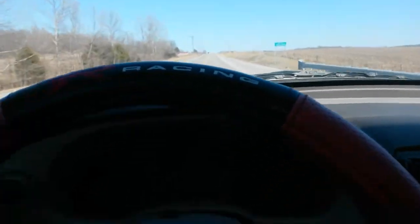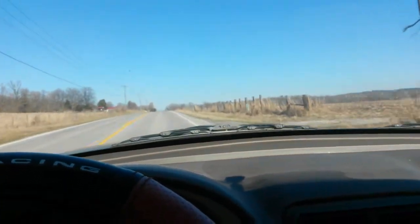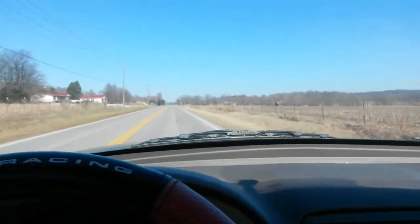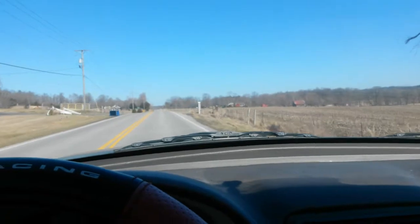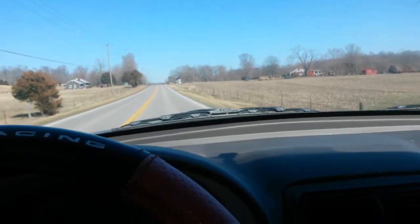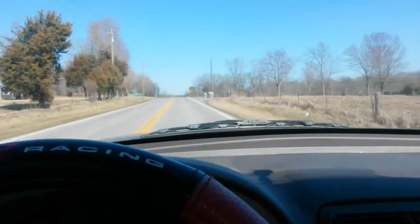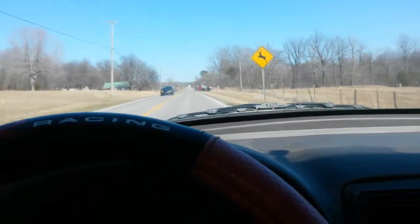Right now we're pretty smooth. We already hit 60. All the shifts were good, and so we're just cruising right now. Our oil pressure's staying good. It's actually pretty good oil pressure on it. The battery's a little more than half. Everything's doing good right now. So we'll check back in a second and I'll let you know if she's still driving good or not.